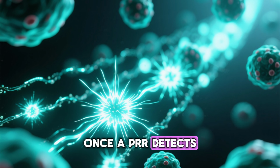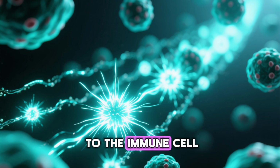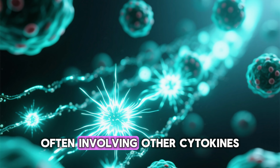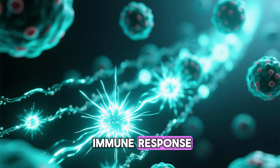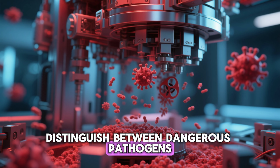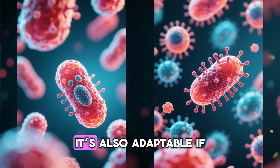Once a PRR detects a pathogen, it sends a signal to the immune cell, which then activates a series of intracellular pathways, often involving other cytokines, that leads to an immune response. This process is so finely tuned that it can distinguish between dangerous pathogens and harmless particles. It's also adaptable.